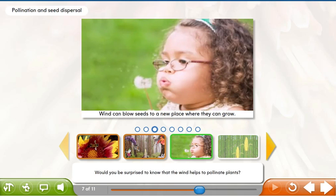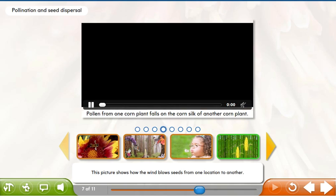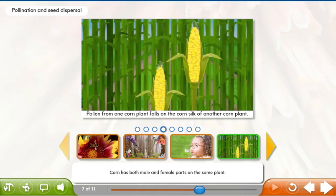Would you be surprised to know that the wind helps to pollinate plants? This picture shows how the wind blows seeds from one location to another. Corn has both male and female parts on the same plant. Pollen from other corn plants falls on this corn silk, pollinating the plant. This is what's happening to the corn in this image.